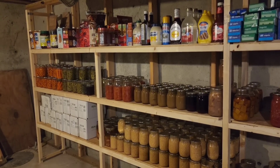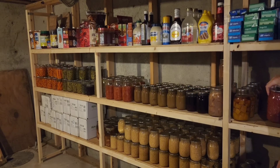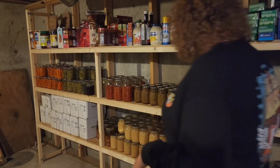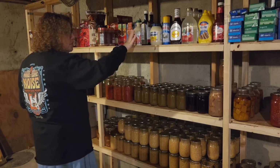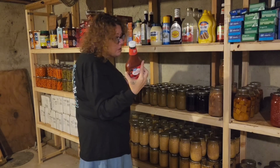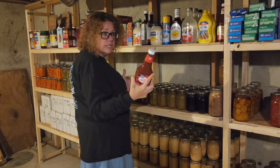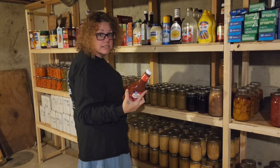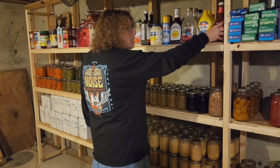All right, so real quick, got my own homemade spaghetti sauce over here next to the red sauces. Then when we come this way, up top here, I have condiments, things like ketchup. I don't make my own ketchup. Maybe one day I will, but I don't. So things like ketchup, mustard, whatever, I buy when they're 99 cents or when I find them at the dollar store for 50 cents, whatever it might be.